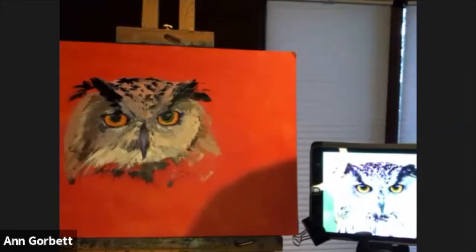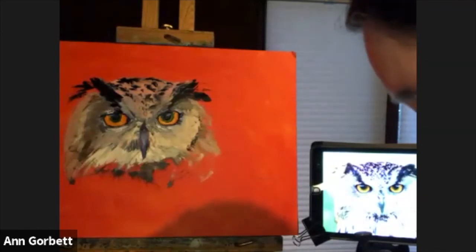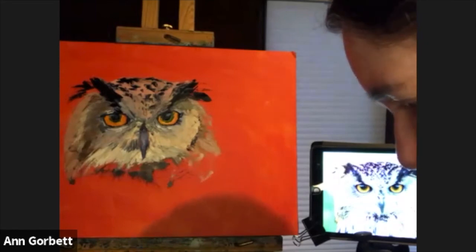Even without the background, he's a striking image. He's fierce. I think all the mice and the little critters need to look out. He's ready to hunt, I think. Might be a female. Does anybody else have any questions for Anne?